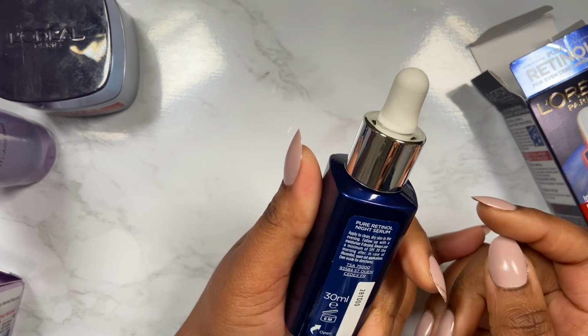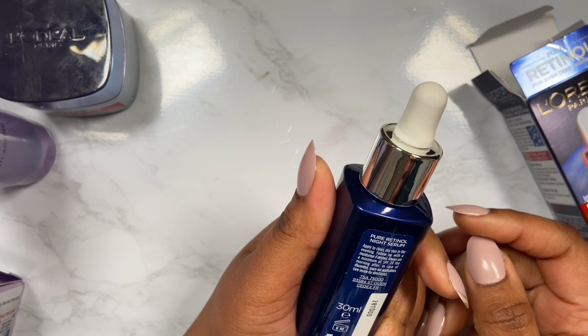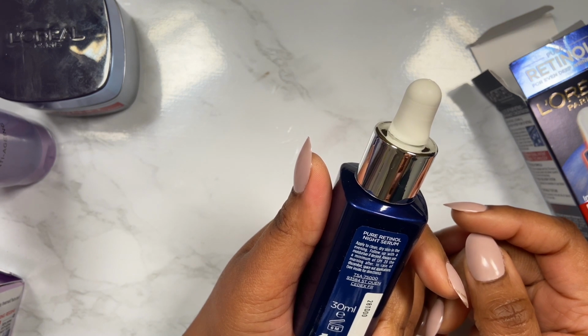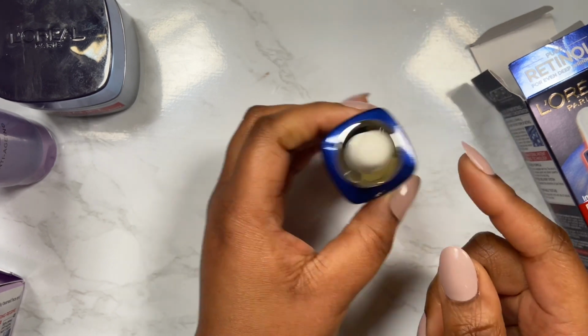Okay, so it's a serum. Apply to clean dry skin in the evening. Follow up with moisturizer if desired. Always use a minimum of SPF 20 the morning after. In case of discomfort, space the application. So yeah, we'll give this one a go. Let you guys know how I feel.